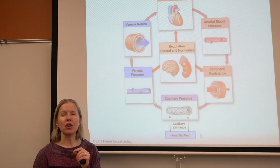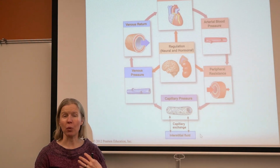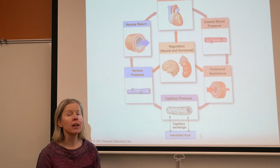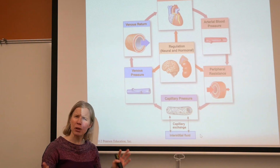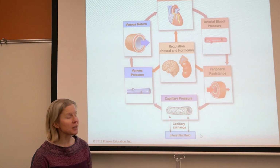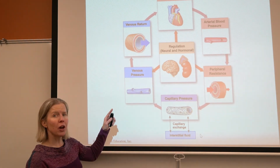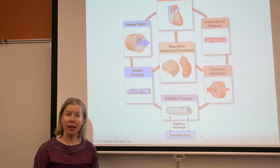The capillaries are the only vessel where diffusion takes place, right? Where oxygen and carbon dioxide are exchanged, where nutrients are exchanged. You have tons of capillaries. It's something like 10 billion capillaries, 25,000 miles of capillaries, and that is where the action takes place. We'll talk a little bit about the venous system because, of course, we need to get the blood back to our pump.